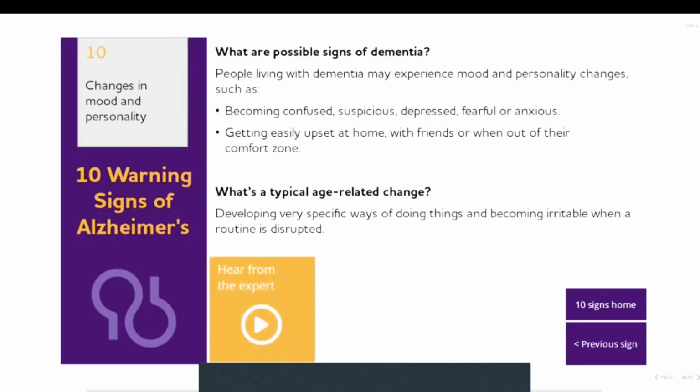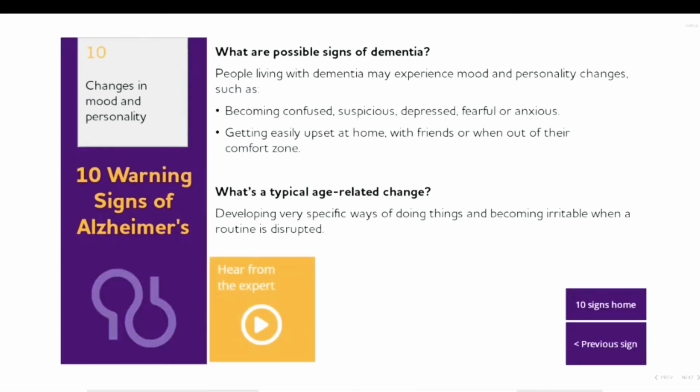Let's talk about our last warning sign that we have. The last warning sign is changes in mood and personality. Now that can go hand in hand with withdrawing from friends and hobbies. Individuals with Alzheimer's or dementia may become confused, suspicious, we heard about that before, depressed, fearful, or anxious. They may get easily upset at home or when they're out of their comfort zone. As we age, however, it's normal to develop very specific ways of doing things and becoming upset or irritable when our routine is disrupted. So again, normal aging, you still may be set in your ways, as they say. Whereas with dementia, it adds on to becoming confused and suspicious and depressed and fearful or anxious.